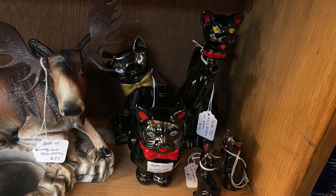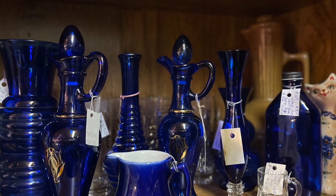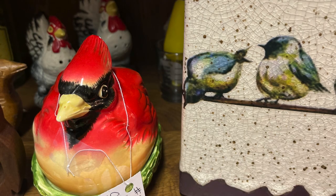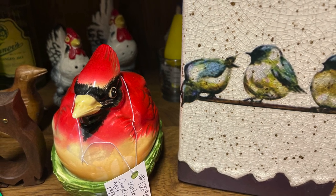Another thing to consider is themes. Grouping like objects together, like these kitty cats or this blue glassware, really makes a statement. Even putting all the birds in one area helps people to find what they're looking for and make your space look organized.